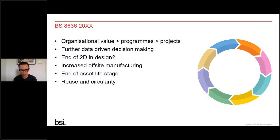At the moment, we treat the decision to alter a building or an asset because it's reached the end of its useful life as kicking off a new project, a new stage zero. But perhaps there's something in end of life decision making to better reflect reuse and circularity. And that's it from me.